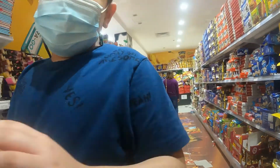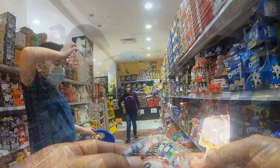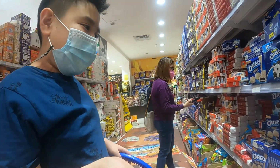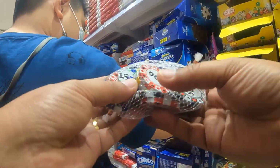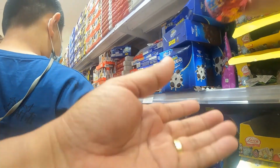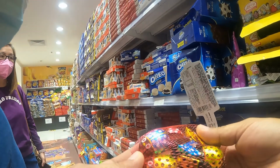Okay. We also got soccer ball chocolates. Can you believe this? Whoa! It's like poker chips. Poker chocolate chips. Yeah, it's a poker chip. Ooh! Ah, here it is. It's a beetle. Oh, beetle chocolates.